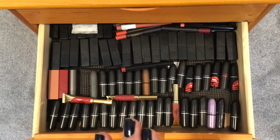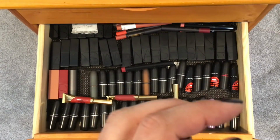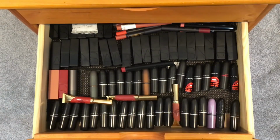I'm content with what I have because I'm not buying any more. I haven't bought lipsticks in going on 5 years now. So that's where I'm going to keep going with this. These numbers are not drastically going up or down because I'm not buying any, but I am being gifted some, and some of these are lasting a lot longer than expected. So this is where we stand with lipsticks.